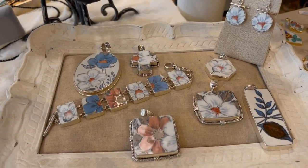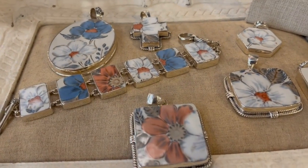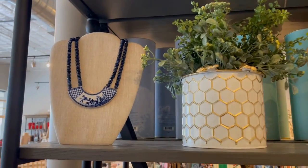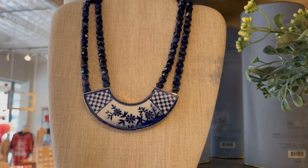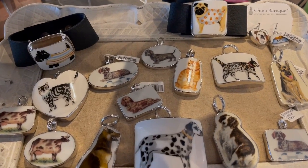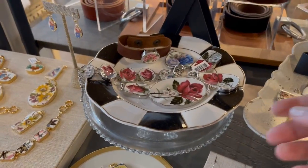Love it. And this is one of my favorite collections, the Haviland Bold Floral. That square pendant on the right is very striking. And I think that would make a great gift. Right there, the blue and white with the beads would go with so many different colors as well. Love that classic look. And for the pet lovers out there, so many different breeds represented here. German Shepherd, Dalmatians, Dachshund, and Tabby Cats.